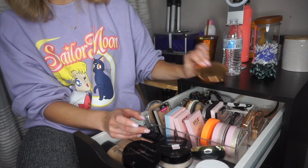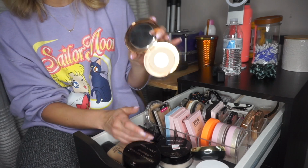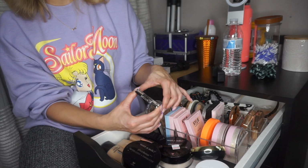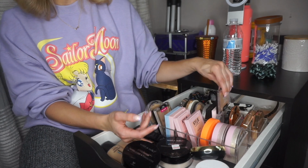And then we got the Charlotte Tilbury Airbrush Flawless Finish Powder, the one that I said I had a backup of. Like, I'm still not even done with this one, so I'm definitely going to keep this. This Wet n Wild highlighter in Golden Flower Crown. You guys, this is still a bomb highlighter. I use it all the time, and I seriously love Wet n Wild's highlighters.